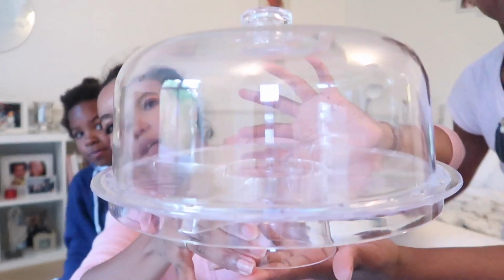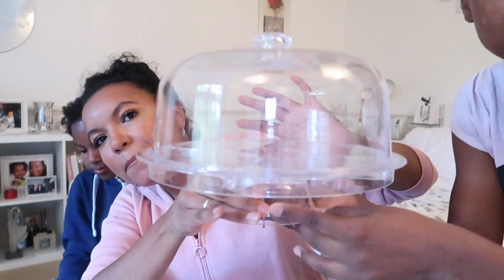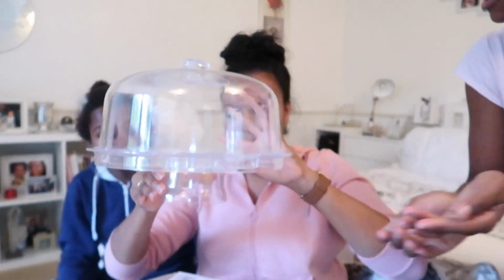Oh, it actually looks good. Not a rip off. Can you see that though? There we go. And it's got this underneath part so it stands. Yeah, it's like a 3-in-1.